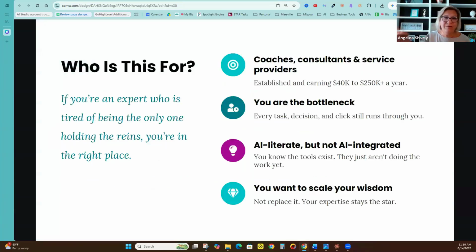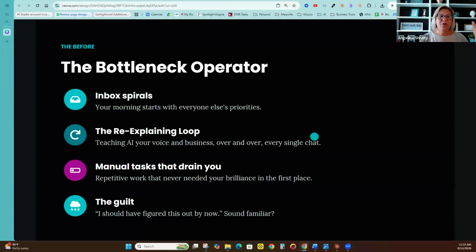So this is for you because you're here. So we don't need to go deeply into this, but you know that there's something that can be better for you. You're just not quite sure how to get there. And so when we think about it's this bottleneck idea, like your morning starts off with your inbox, there's things coming into you, there's client work, you know that you want to do sharing your own work. And then this loop that keeps happening because you're explaining yourself over and over. So if any of this sounds familiar, know that it's okay. There's nothing broken, but you're just missing a little piece in the setup.